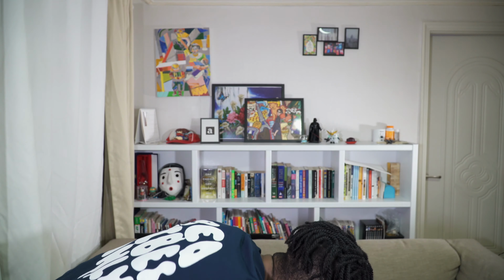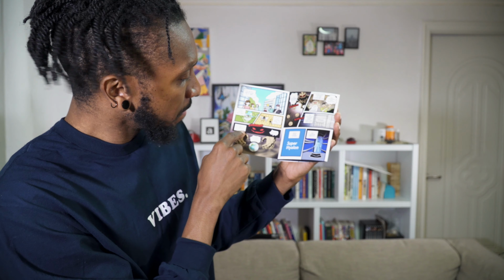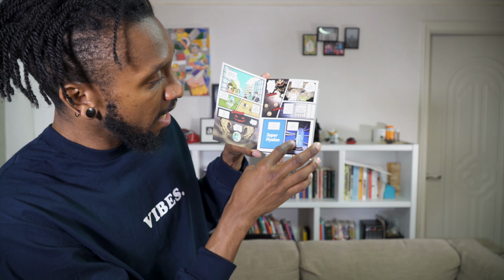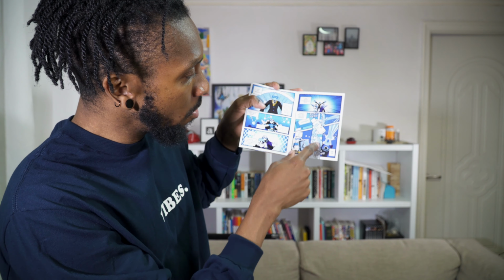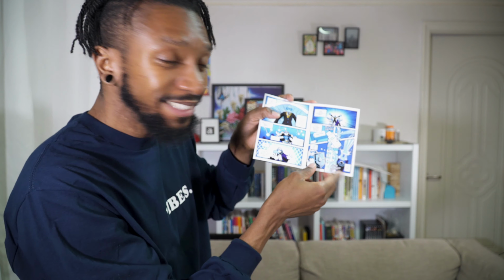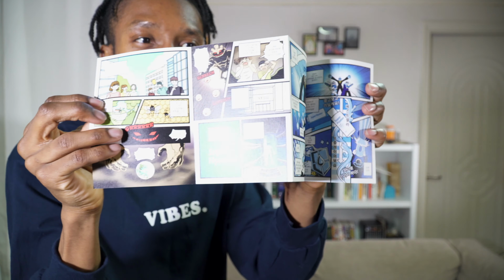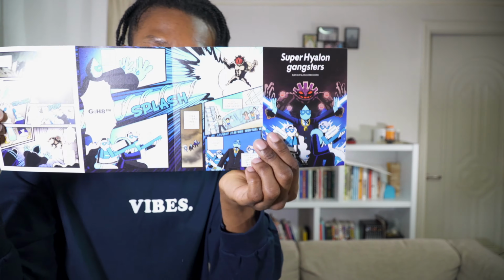Oh snap, you guys. There's a comic book, Super Hylon Gangster, Super Hylon comic book. Oh snap. Oh, it's in Korean. There's a bumblebee, and there's a world, and some guys doing stuff, and then there's Power Ranger, and he's got bling bling. Oh, he's a Power Ranger. He's gonna save the world, you guys. That's pretty cool. Check that out. You got a nice comic book.